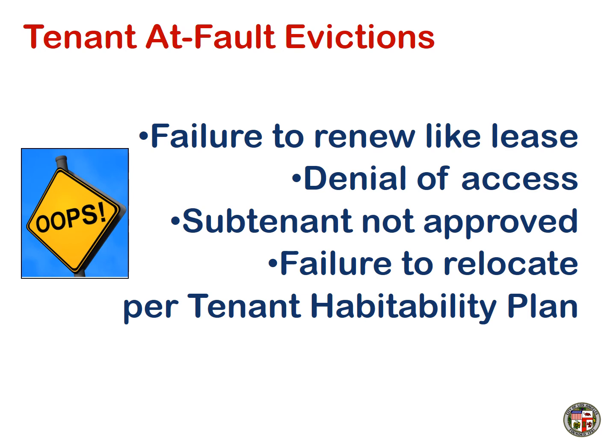Tenants are also at fault if they deny the landlord access to the unit so the landlord can make repairs, improvements, or for inspections required by law. Tenants are at fault if the subtenant at the end of a lease is not approved by the landlord, and if tenants fail to relocate based on the tenant habitability plan.